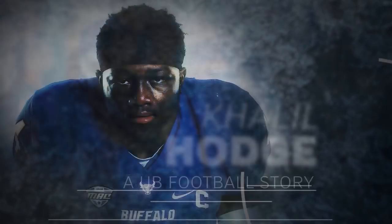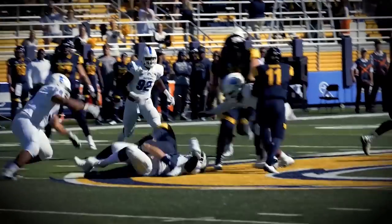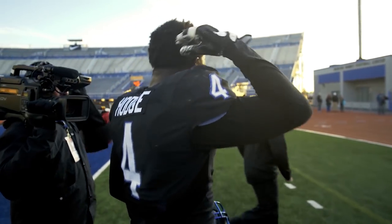Khalil Hodge, number four, linebacker for Buffalo. Crum is going to throw. He's rushed, hit, and sacked. Khalil Hodge, what a play inside. Khalil Hodge again. One of the best in college football.